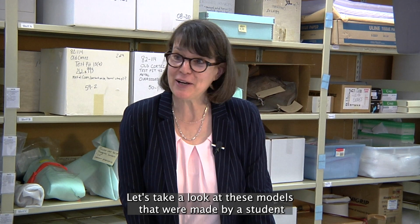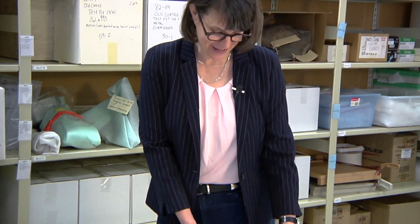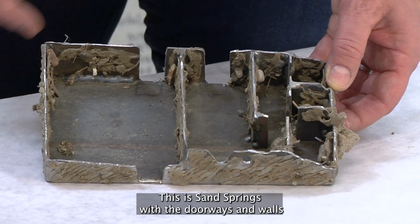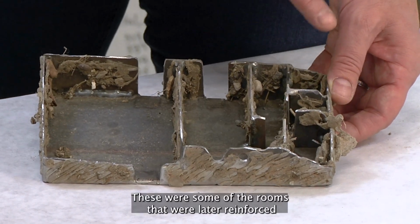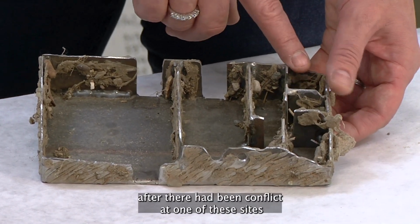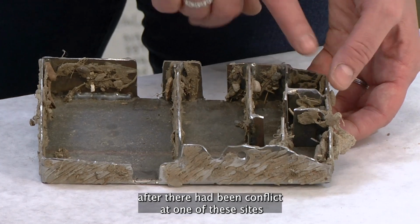Let's take a look at these models that were made by a student. This is Sand Springs with the doorways and walls. These were some of the rooms that were later reinforced after there had been conflict at one of these sites.